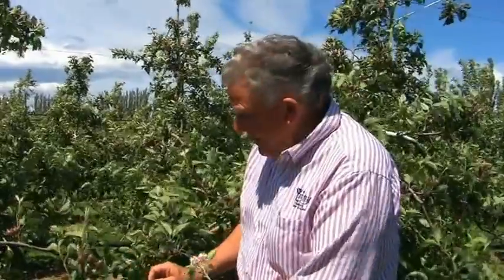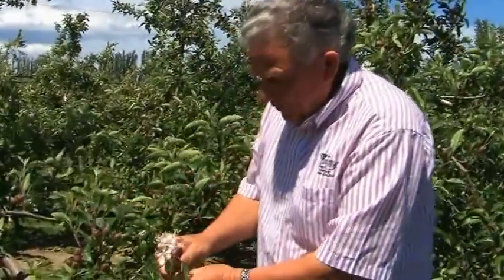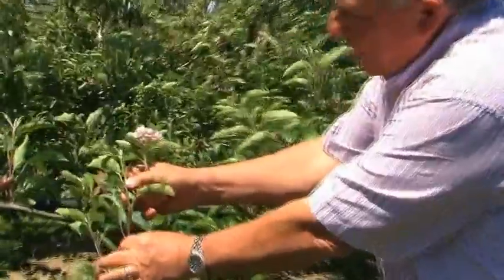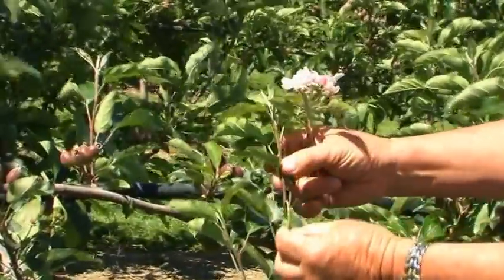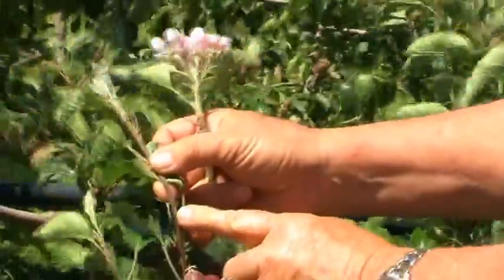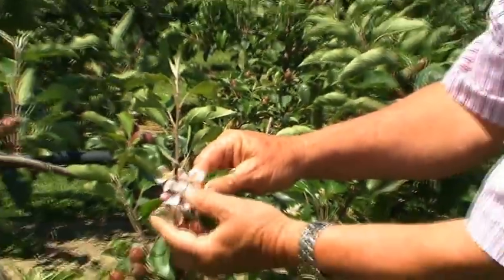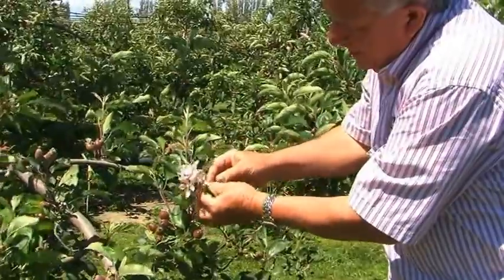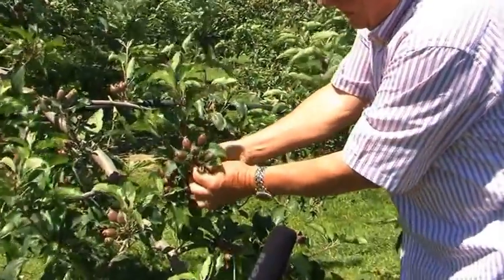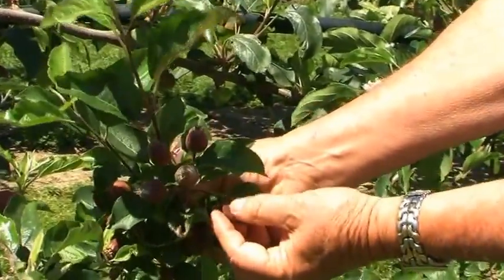And every bud on a twig produces 5 blossoms. So here we are, this is the new growth for this year, and at the base of these leaves will be a bud, and next year that bud will produce 5 blossoms. Now out of that bunch of 5 blossoms, and here's the fruit, so there's the blossom, and then the bees have pollinated the blossom, and we've produced 5 apples there.